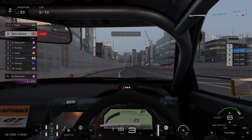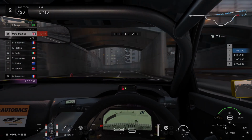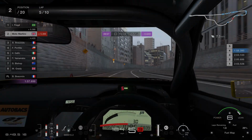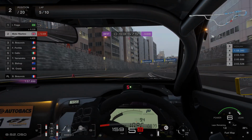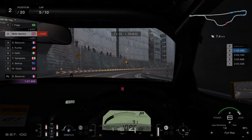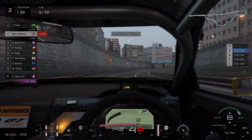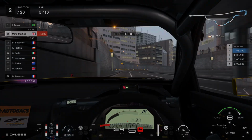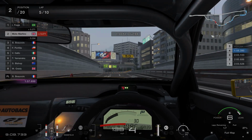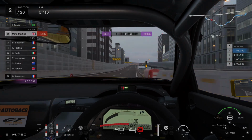What are we now? 5.6 to the leader, 4 to the Frenchman or French person in the Mercedes. Trying not to lean on these tyres too hard. Trying to get them to last as long as I can. Ooh, it's just a little bit loose on the front. It doesn't quite want to turn in.